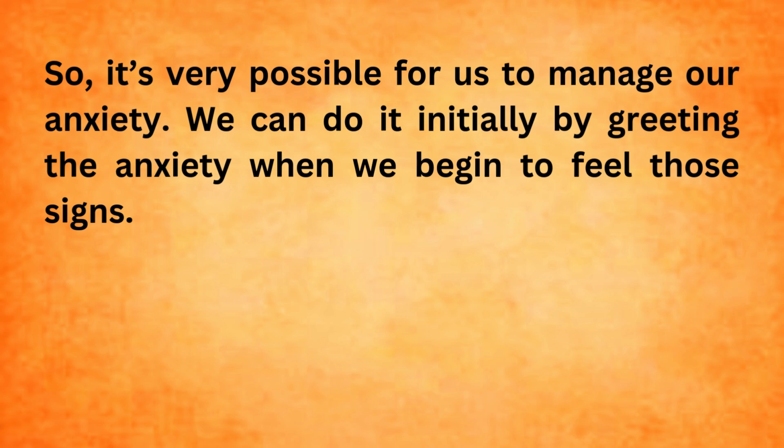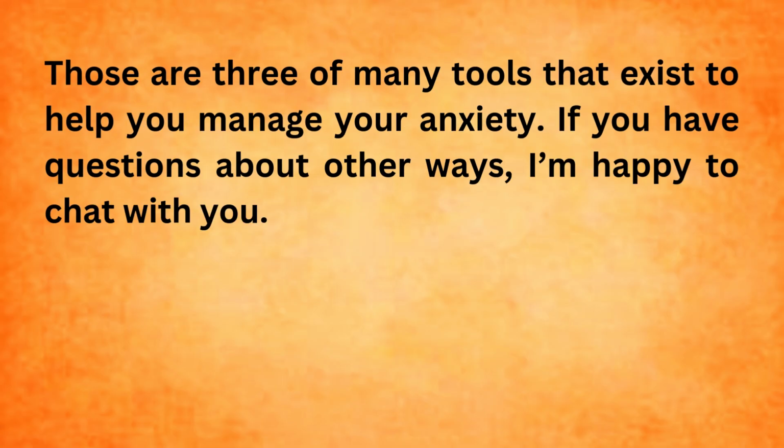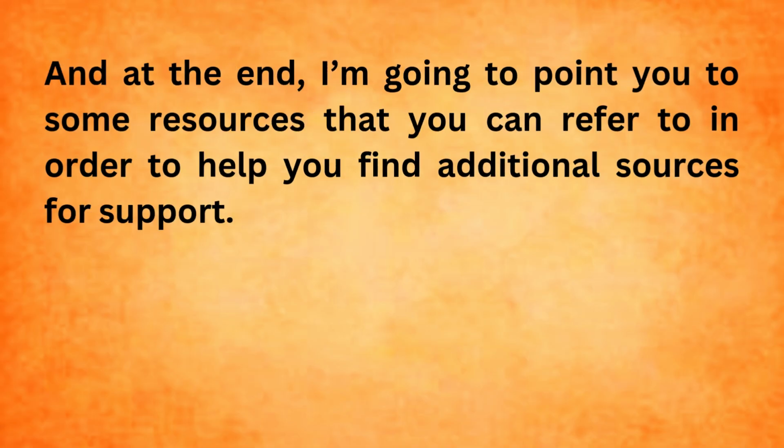We can do it initially by greeting the anxiety when we begin to feel those signs. We can do it when we reframe the situation as a conversation. And we do it when we become present-oriented. Those are 3 of many tools that exist to help you manage your anxiety. If you have questions about other ways, I'm happy to chat with you. And at the end, I'm going to point you to some resources that you can refer to in order to help you find additional sources for support.